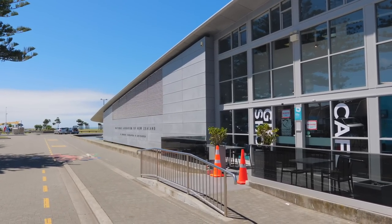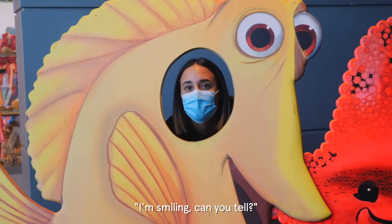I like that it's all part of a rehab center. It's got this, I'm trying to remember the name of it, Oceanarium or something. It's kind of like this big archway with heaps of saltwater fish, freshwater fish. Can you tell I'm excited? Yeah, we're really excited to see these things. I'm smiling, can you tell?